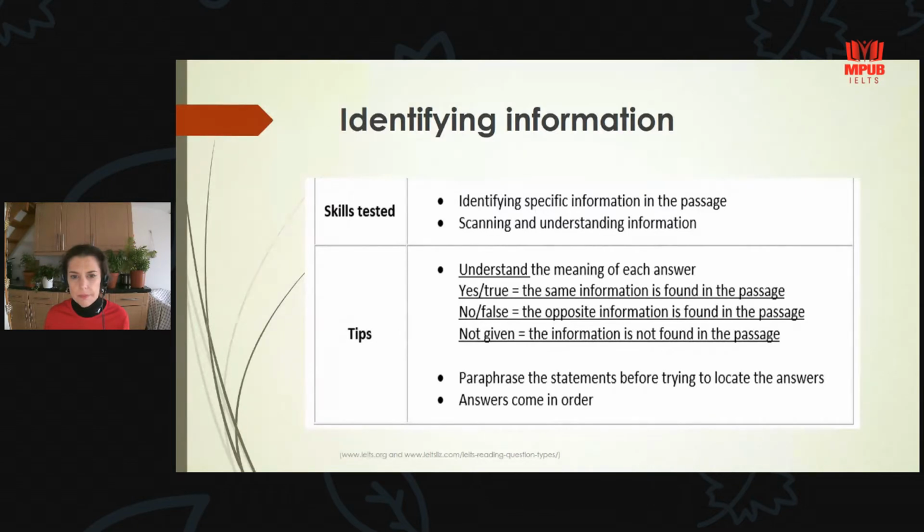Some tips. We like tips. You need to identify specific information in the passage. So what you need to do is isolate and find specific information. Scanning. What's scanning? Scanning is when you have a lot of information, zoom, zoom, zoom, and you find a particular word or phrase or expression. We'll get to some more detail about the words that you're looking for later on, but scanning is basically, can you read a lot of information and isolate a particular point, phrase, sentence, word that you need to find the answer. It's a skill. It's a useful skill as well.